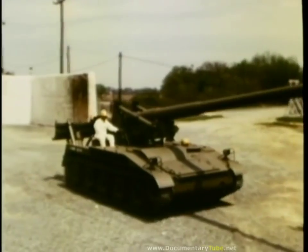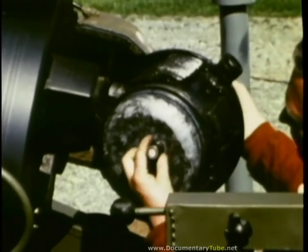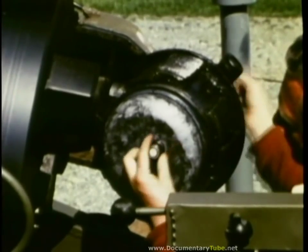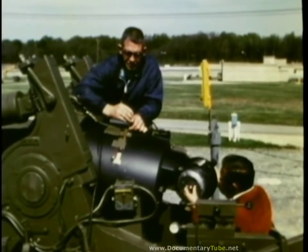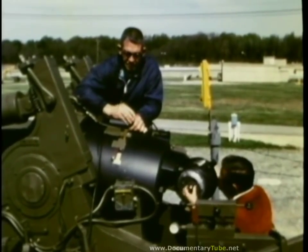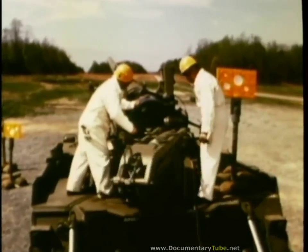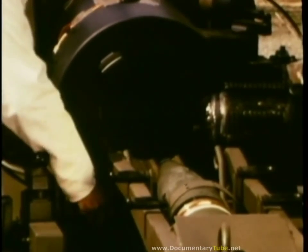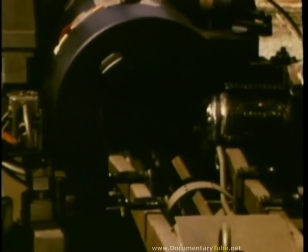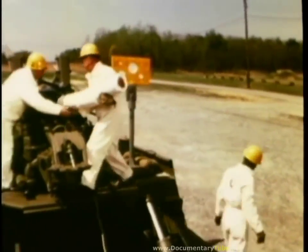Inspection complete, the big gun is driven to the range for firing. Here, technicians make final adjustments of pressure and strain gauges used to check ballistics and assure design limits are not exceeded. After the gun is emplaced, the hydraulic loading system rams a shell into the breech. A charge is added and the weapon is ready to fire.